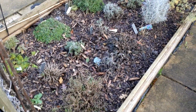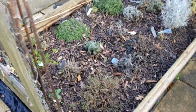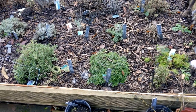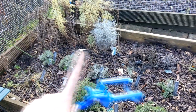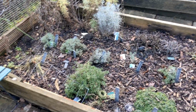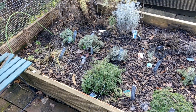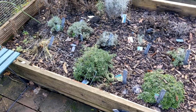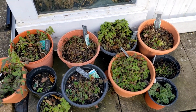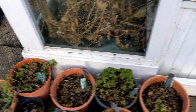Most of my lavender survived. I thought that one on the end was on its way out. That's lavender Hidcote, but the rest of them have survived. I need to cut back the Coca-Cola plant and that stuff. Chives look sad after the freeze, but they will bounce back. These mints, you know what mint's like. They might die back in the winter, but they'll come back with a vengeance.